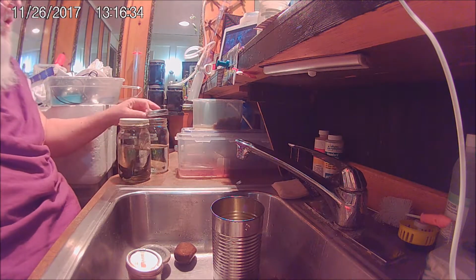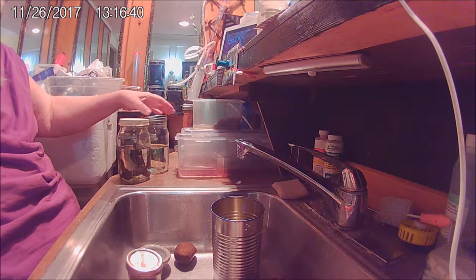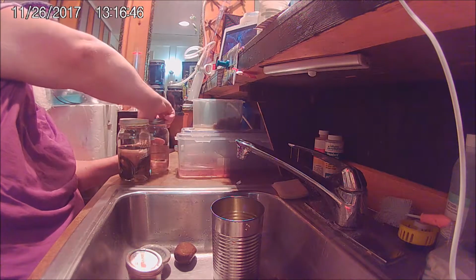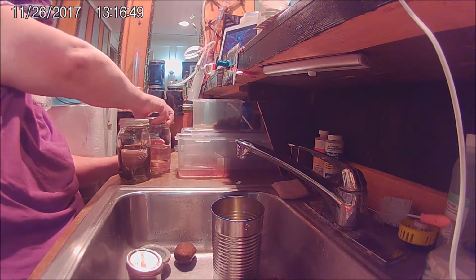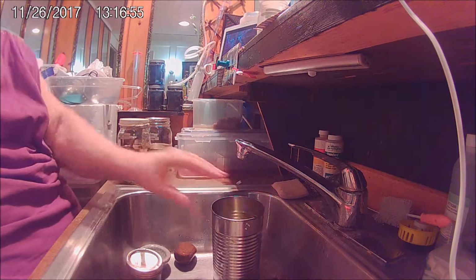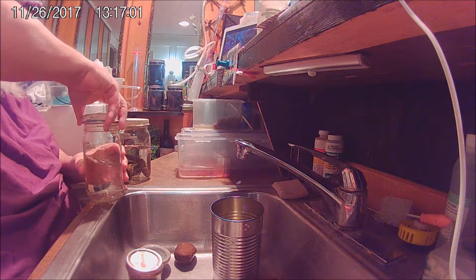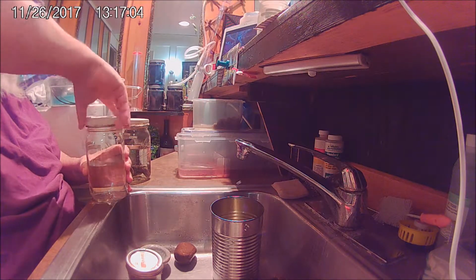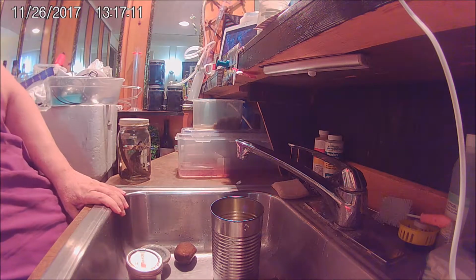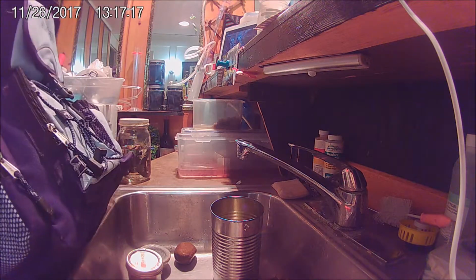I don't need a recovery jar for the infirmary leeches because they'll go right back in that little isolation jar. Well, that's not what I wanted. I wanted this one, which will let air through once I take the cap off again. But during transit, they won't be slopping around in there.